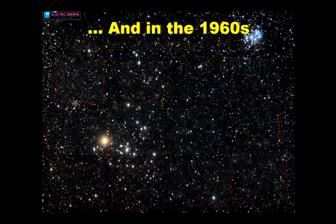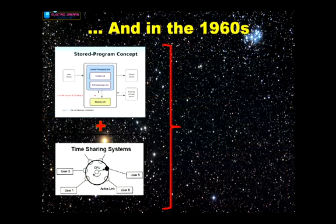But in the 1960s, late 50s, early 60s, we had some really breakthrough concepts in software that made a huge difference to where ultimately we were going to go as educational technologists. First of all, the stored program concept shown here really came in the 50s, but nevertheless it became popular.